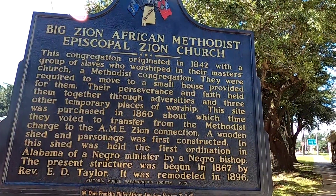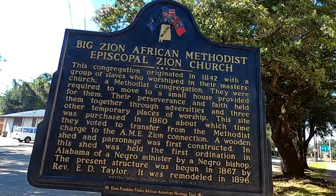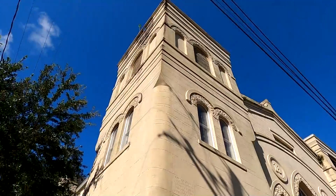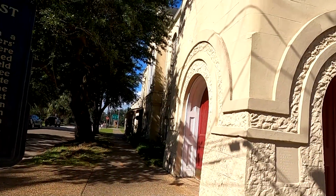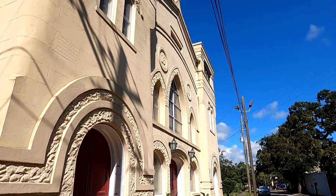The present structure was begun in 1867 by E.D. Taylor. It was remodeled in 1896. Okay, so we know that's why the 1896 is up there now for this specific building. You can see it all down through there, and it takes up about half of this block. So, pretty good sized place.